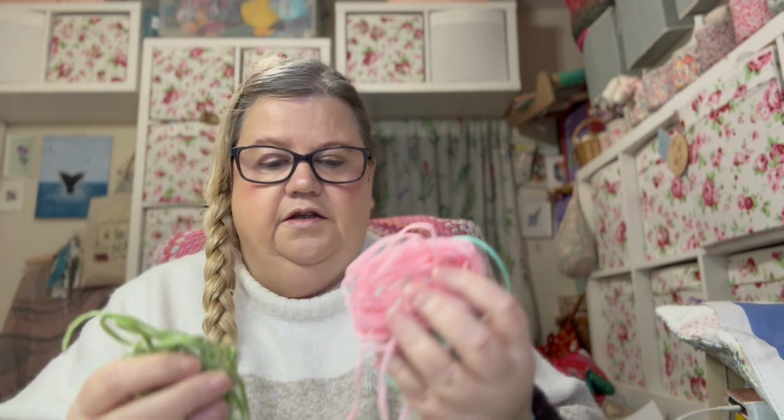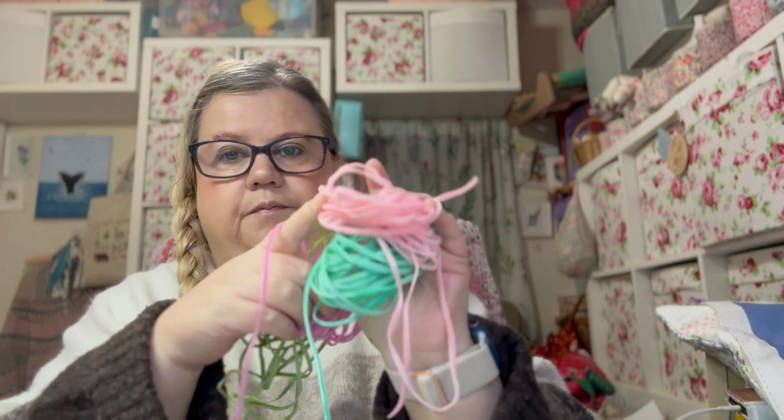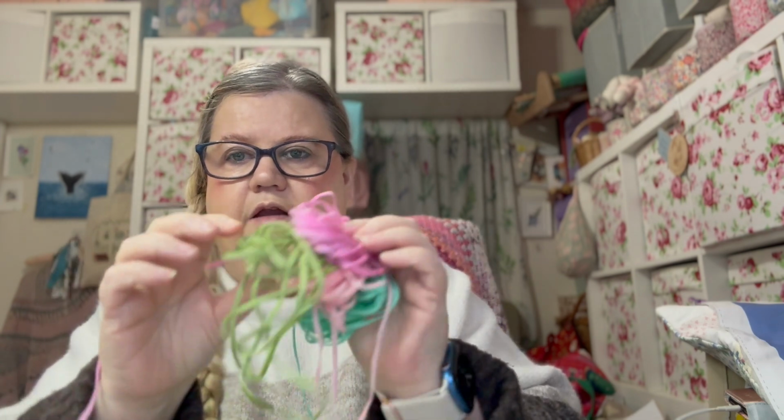One of them isn't in here. The red one's... Oh no, it is. It was the green one I used yesterday. So I've got aqua, pink, darker pink and some green. I used that yesterday on someone's present, which was a very, very late Christmas present, but I got there eventually.